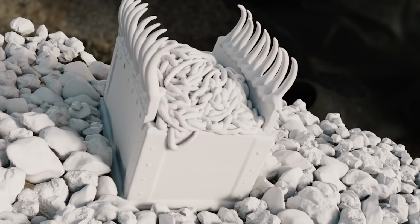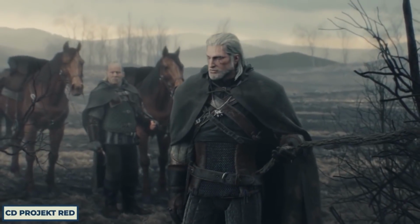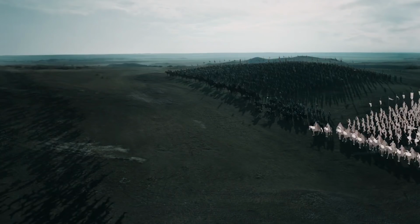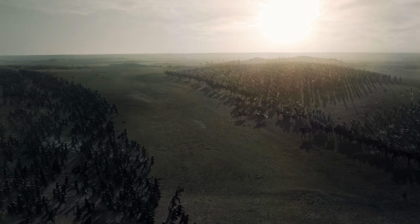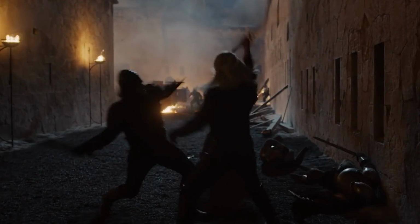Framestore worked closely with fellow visual effects companies Cinesite and Platige Image, who even worked on some of the cinematics for The Witcher games, with the trio often sharing assets to help get the job done. Most of the visual effects, from Framestore's end anyway, was pulled off using the aptly named 3D animation software application Houdini.